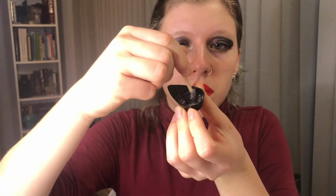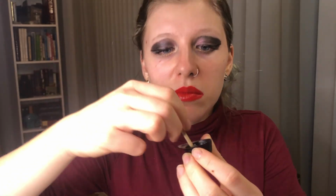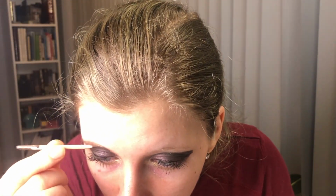I am so scared, because eyebrows are just such an important feature of your face. So I'm trying to mix this. Oh shit. Okay, I'm mixing it. Okay, here go my eyebrows. I'm gonna take this end and apply. You know what? I don't have any tweezers. So if this becomes really dark and if I have any stray loose hairs, then oh well.